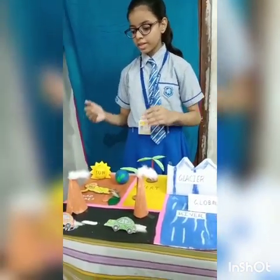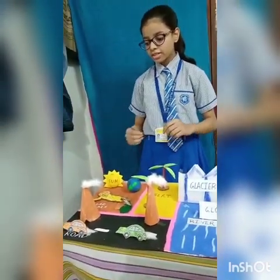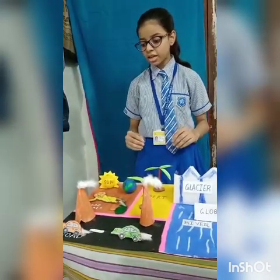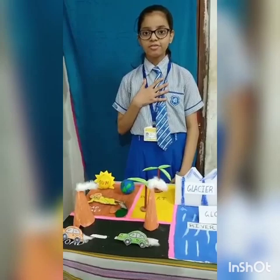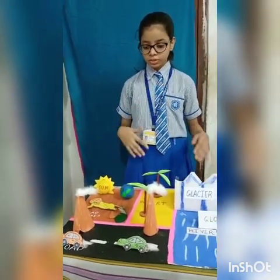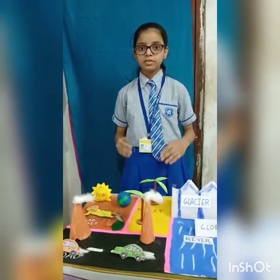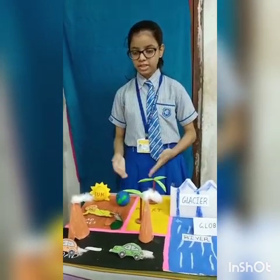Due to global warming, animals and plants are dying day by day. The ozone layer is also depleting, and the number of skin cancer patients is increasing. I have made this model to show you how the condition of the earth is becoming worse day by day. So it is our responsibility to save our mother earth. Thank you.